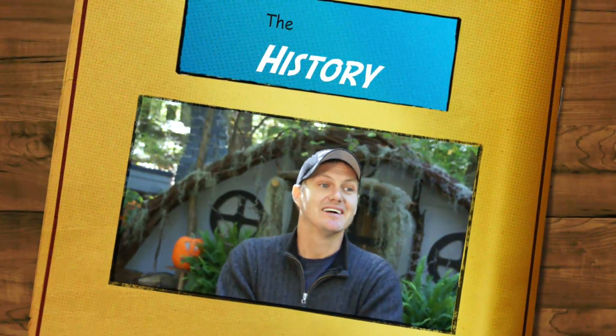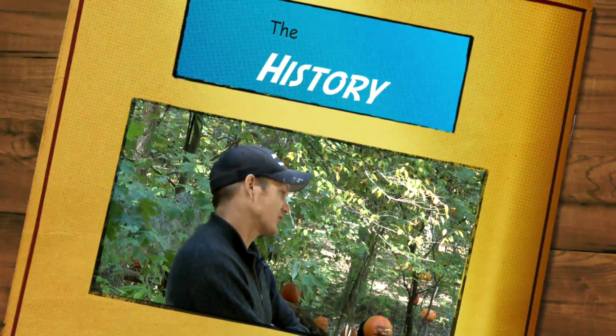So my dad thought it'd be a good idea to turn it into a fundraiser for the school that we grew up at. It started as a Saturday night event with a couple hundred jack-o'-lanterns. The pumpkins were donated, and it became really popular with the town. After a few years, 10,000 people were showing up for this event, and there's only 10,000 people in the town.